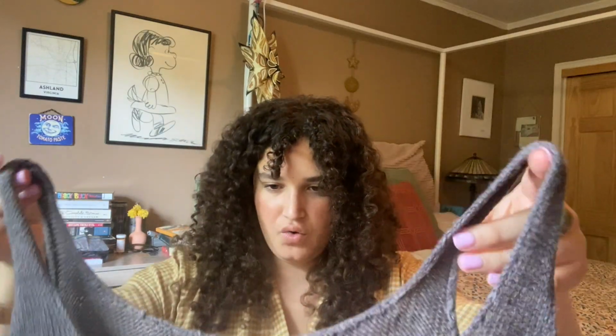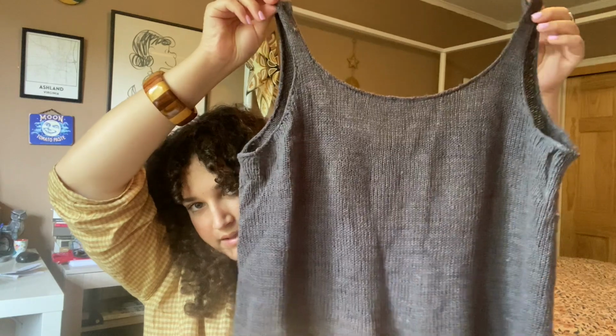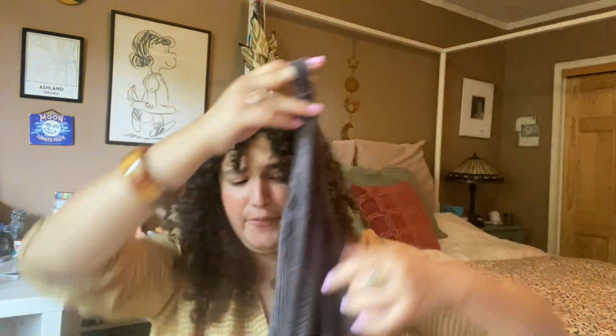Next up is my June top by Petite Knit, of course. Here it is. It's very, very basic. It looks really terrible right now, but that's because I've worn it a lot. It's actually for a few reasons. One, I've worn it quite a bit.